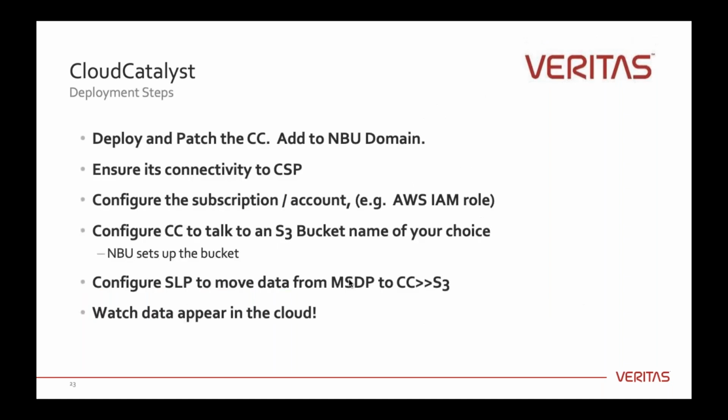So overall, the deployment steps are pretty straightforward. Deploy and patch your Cloud Catalyst, whatever form factor you're choosing. Get those latest patches, as there are some performance fixes in there that are definitely worth getting. Add it to your NetBackup domain. Ensure you've got the connectivity to your cloud service provider, i.e. that the ports are open. You probably don't want to go through a proxy server if you're just sending lots of backup data to public cloud. It might just put unnecessary load of trying to inspect encrypted data on your proxy server, so I'd probably avoid that.